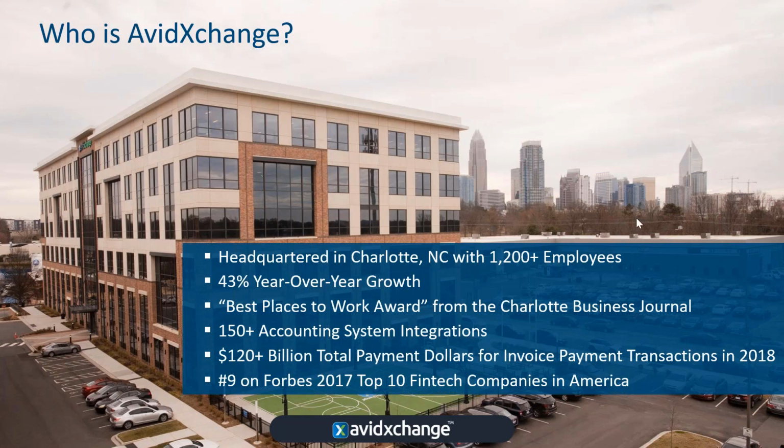So AvidXchange is considered to be a financial technology company. And in fact, we rank among the top 10 largest fintech companies in the United States. Now, while we're not a bank, we do employ bank-level security measures and audit standards. Simply stated, we're moving a lot of money, and it's of the utmost importance to protect the integrity of both our clients and our services.